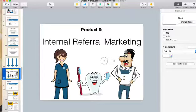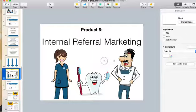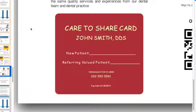I have an idea, because this was designed in my mind where you print it out. Nowadays they don't even need to have this printed. The care to share card shouldn't be printed. They just come with their iPhone. Everybody has a smartphone at the front. Say, hey, you know what? Suleiman, I'm an active patient. Suleiman had given me the access to your referral program. So here is the card. So the front desk just inputs the information without printing all this, for new patients, referred valued patients, and all this. You know what I mean? When you have a hard copy, you don't have access. Nowadays, everybody has a phone.